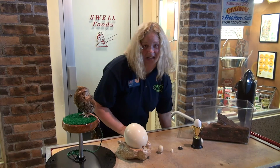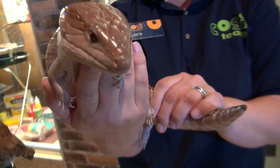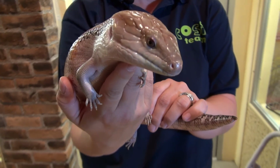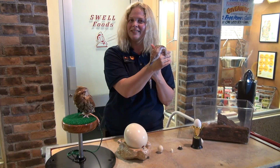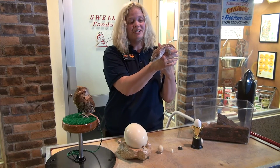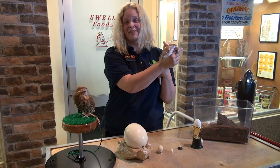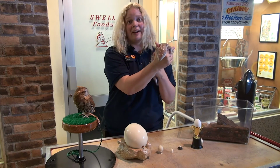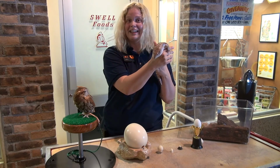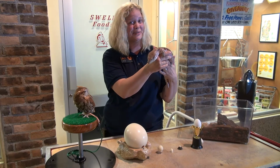I have another animal that's ovoviviparous. His name is Apollo. And blue-tongued skinks are also ovoviviparous. But I said that reptiles lay eggs, right? Well, different reptiles can have all sorts of different ways that they have their young. In fact, snakes can be live-bearing and ovoviviparous, and they also lay eggs, just depending on the kind of snake, which is pretty cool.